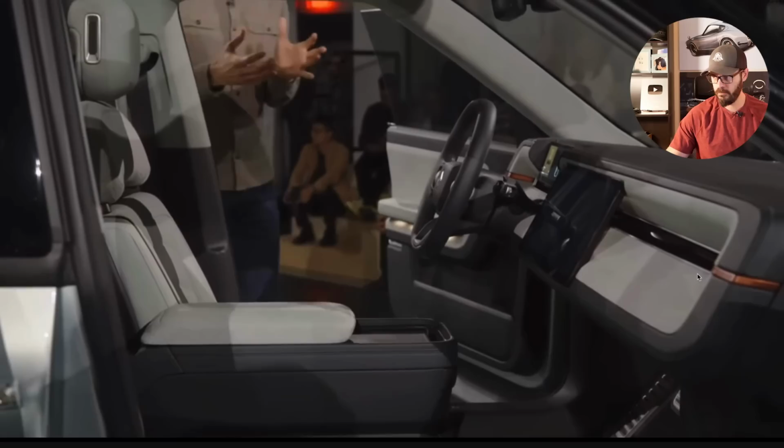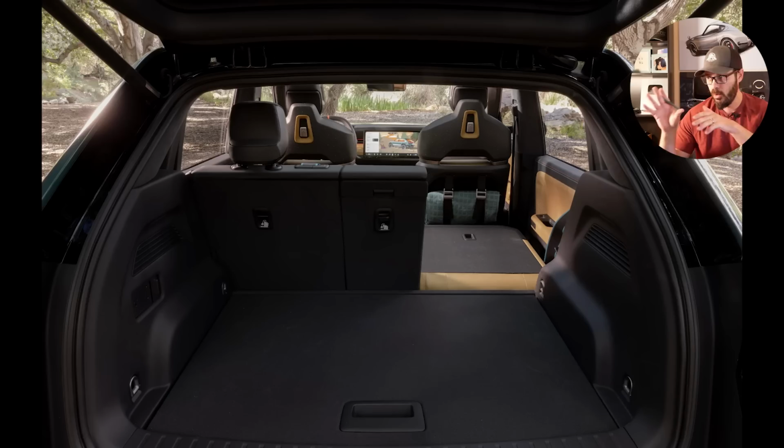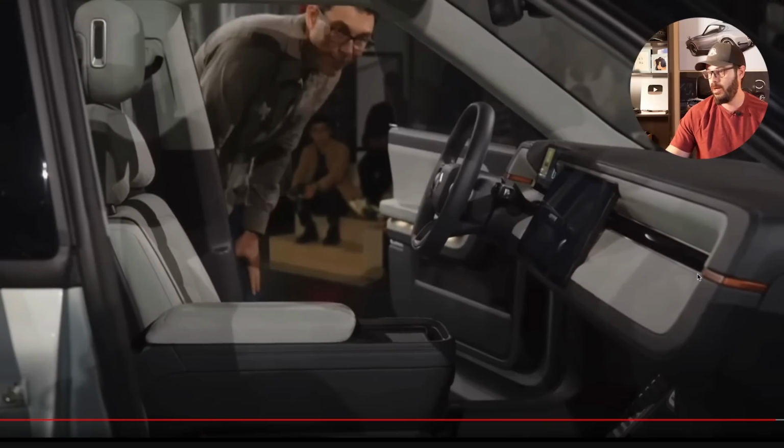And so the interior here, if you look at this interior, I think Rivian is crushing it when it comes to interiors. If you compare this, for example, this is supposed to be the entry level with an interior like this. Compare that to the Model 3 interior, even with the refresh, this just looks so much more confident and it has so much more personality than the Tesla interiors. I think they've made a fantastic job across the entire lineup.